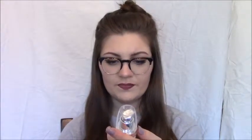So the next product I want to talk about is a foundation that I have not used yet, and I'm hoping that soon I will be able to get up a first impressions review on it. It is the L'Oreal True Match Lumi Healthy Luminous Makeup Foundation. This is in the shade W3 Nude Beige. I know this foundation has been out for a really long time, but it does say new on the cap, so I'm not sure if they reformulated it or anything like that. But it's just the L'Oreal True Match Lumi Foundation.